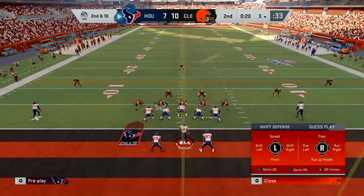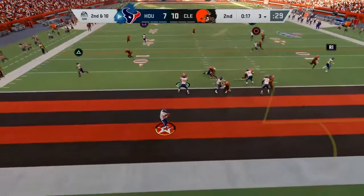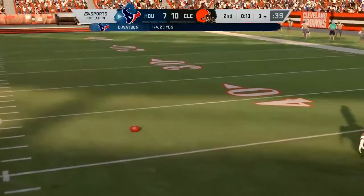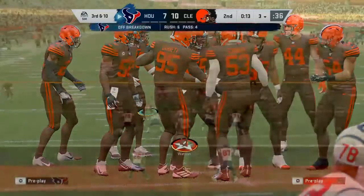Yeah, and I don't blame them one bit. I don't think you sit on the ball going into the half when you have a chance to put some more points on the board. Throwing again on 2nd and 10. Watson. And that will be incomplete with a clock down now to 13 seconds. He was trying to get that one to Kenny Stills. And that'll make it 3rd down.